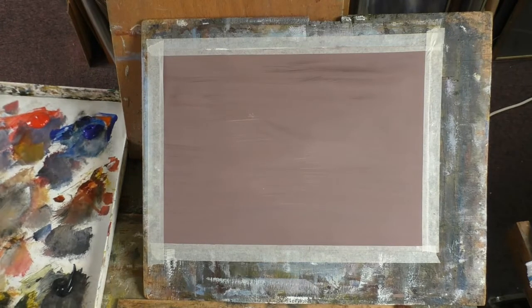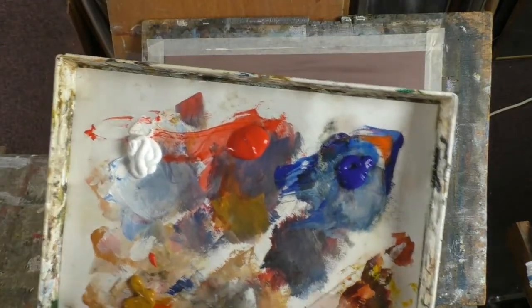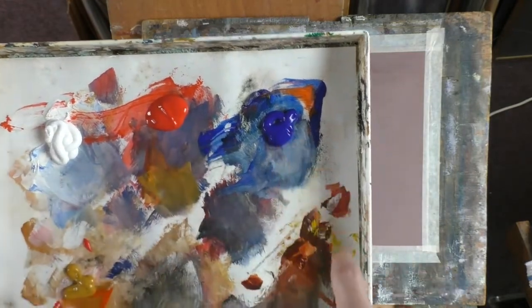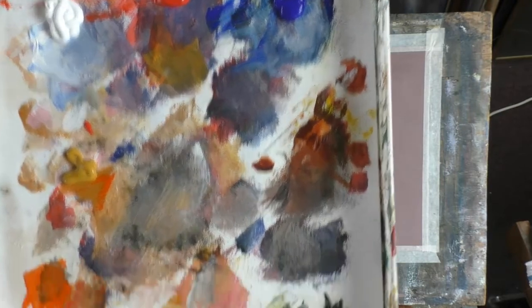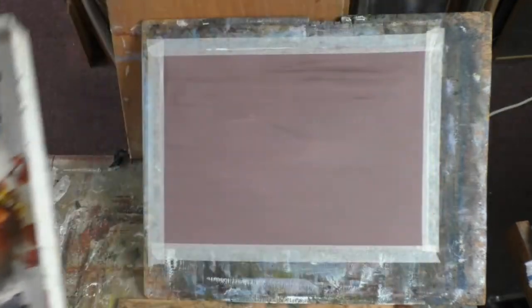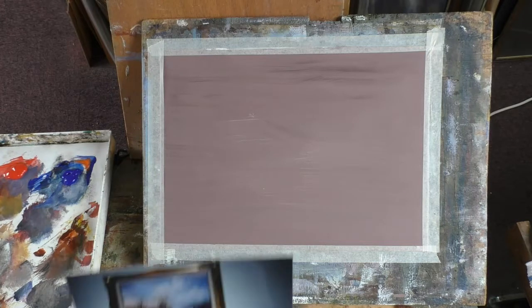And so here we've got some paints. The ordinary titanium white, cadmium red, ultramarine, I should put some burnt sienna out, Payne's grey, some cadmium yellow, some yellow ochre. I like burnt sienna. I just want to show you some pictures, photographs from the archive really.